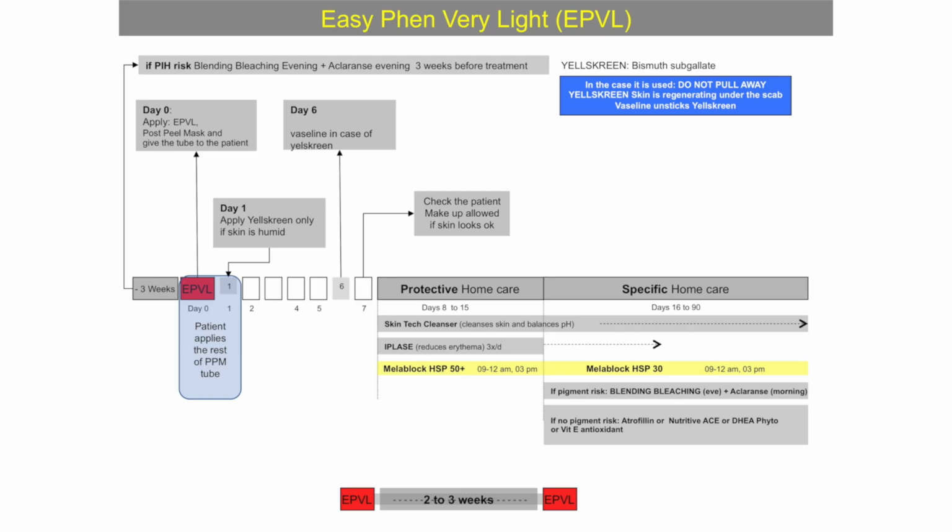And use the Melablock for protecting against the sun. So Melablock, how to use the sun protection, except in London, at 9, at 12, and at 3 p.m. 3 times a day, so it's during summer mainly. And after that, after day 15, then we go to specific home care. Specific home care, what is it? It is continue, go on washing the skin, cleansing the skin with the Skin Tech cleanser. Use Melablock if there is sun, and if you have any pigment risk, then you go on with the blending bleaching and the Acclarence. Don't apply blending bleaching during the first week after, because it's burning the skin.